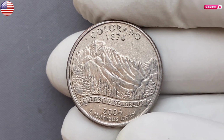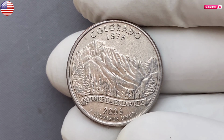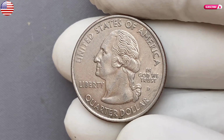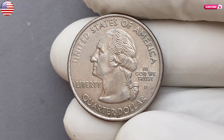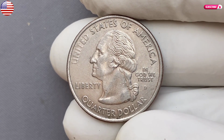Another high-value variant is the off-center strike. In these errors, the coin was not properly aligned during the minting process. As a result, parts of the design may appear too far to one side, or parts of the edge may be blank. The more off-center the strike, the more valuable the coin tends to be, but it doesn't stop there.